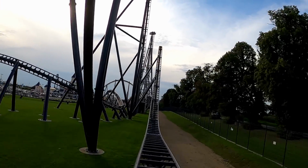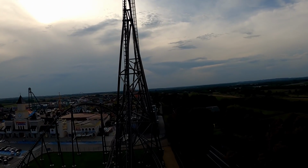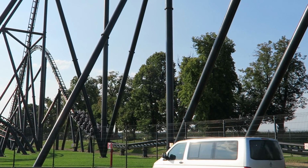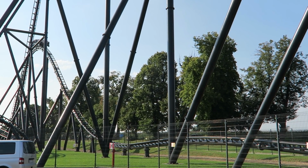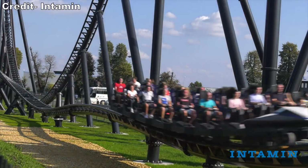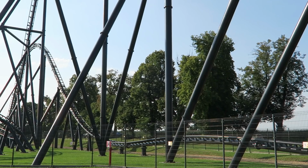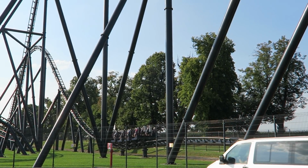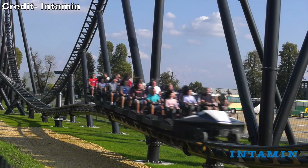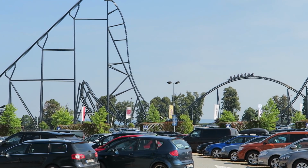I expected the next two elements to be great, but they were actually letdowns and the ride's one weakness. You then whiz over this tiny speed hill and beautiful looking camelback. I expected the speed hill to deliver a violent pop of ejector airtime, and for the camelback to ride like Hyperion's second hill. So imagine my shock to discover that the speed hill only had this itty bitty pop of floater airtime, and even worse, the camelback had zero airtime.